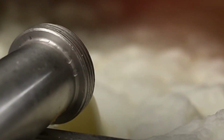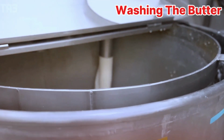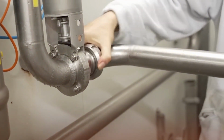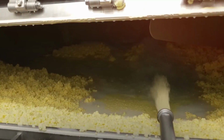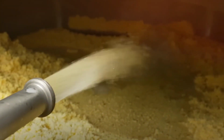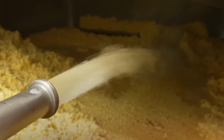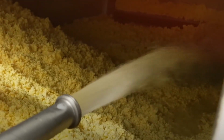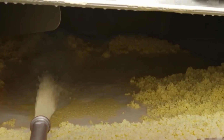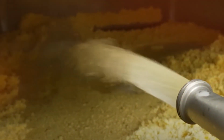Post-churning operations. The first step is washing the butter. Pure, filtered water at precisely the right temperature is added to the churner. This washing process is essential because it helps remove any remaining buttermilk trapped between the butter grains. If we didn't remove this buttermilk, the butter wouldn't keep as long and might develop off flavors. The washing process is repeated several times until the water runs completely clear.